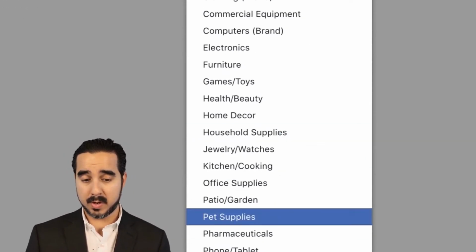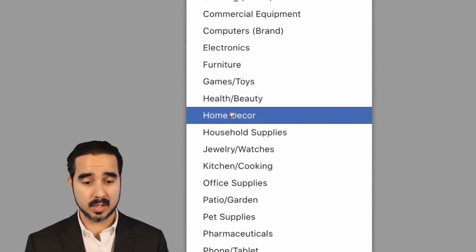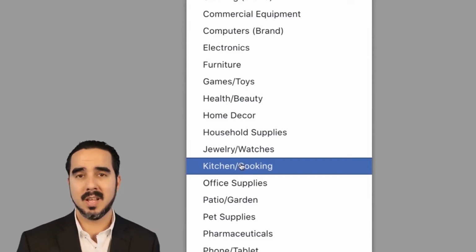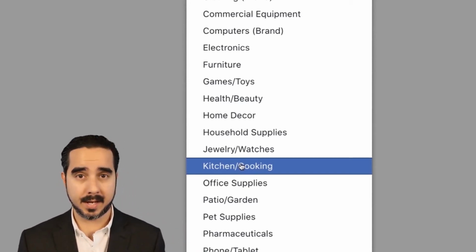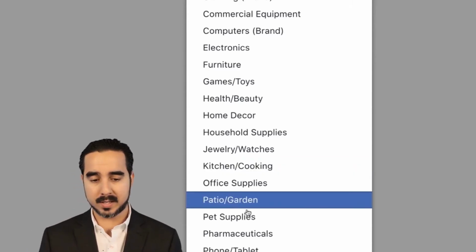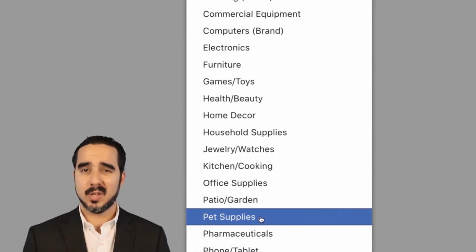Okay, so whatever you guys have, like let's say that you have, for example, I don't know, kitchen supplies. Well, guys, you gotta go into the, let's see, that will maybe be household supplies. Oh, look, there's an option that says kitchen, cooking. You select that option. Let's say that you have equipment to do some gardening. And that's your area of specialty. That's what you're gonna focus on. That's your brand, that's your niche product. Okay, well, there's one that says right here, it says patio and gardening. Let's say that you have pet supplies. Okay, pet supplies. You see what I mean?